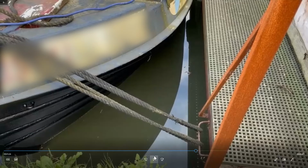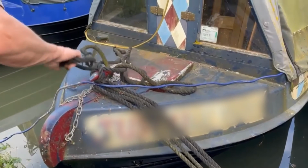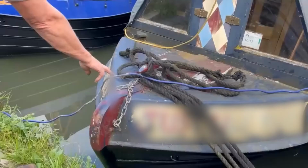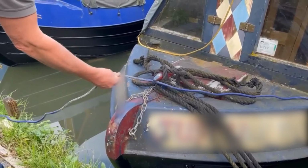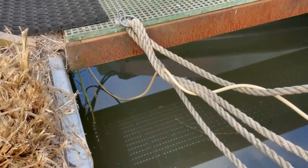Pass through, and you see the chafing from previous. I think it's time to change that rope. See where it's rubbing on the boat there? This one's actually not too bad, but sometimes I've seen them rubbing like that, or rubbing over something sharp. You turn them over and you actually see the cables inside. And avoiding the shore power cables actually going into the water is really important.